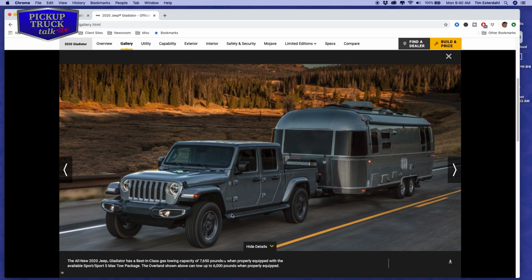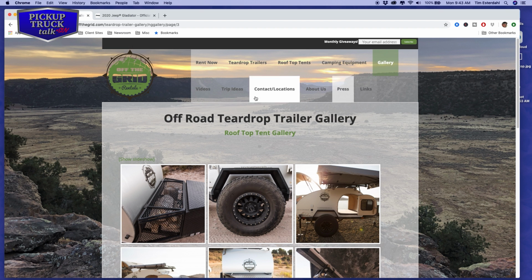It can tow up to 7,650 pounds. You can get some payload between 1,080 to 1,600. So it is a quite capable mid-sized truck. I mean, it's not a heavy duty, but it definitely can tow a load. Okay, let's go ahead and look at this trailer. So this is from Off the Grid Rentals. I found it because the sticker on the front of that trailer says Off the Grid on it, so I was able to find it here.